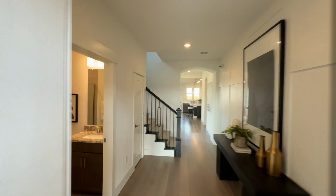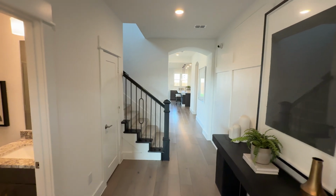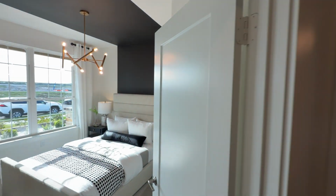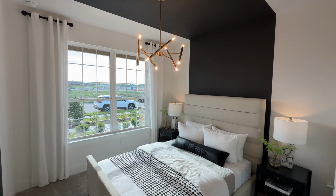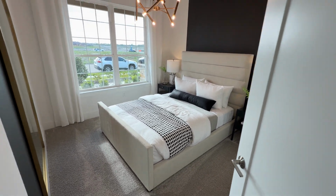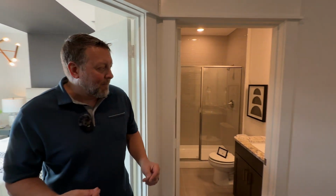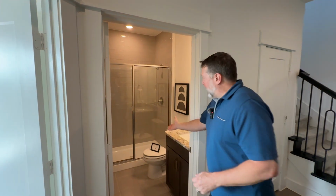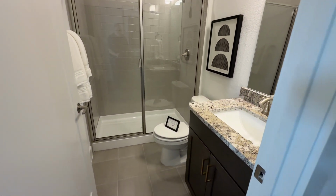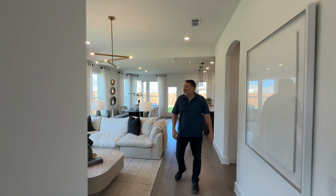All right, welcome to this beautiful 2-story house. As soon as you come in, we have a bedroom right here in the front. Look at that sunshine coming in. You know, your kids, they always pull the blinds, or if you need this as an extra bedroom for a guest bedroom, that might be the perfect scenario. Bathroom, shower right off the front door here. Let's go straight into the living area.